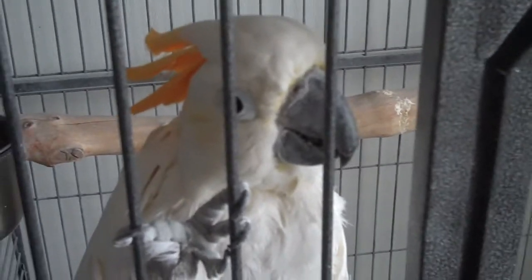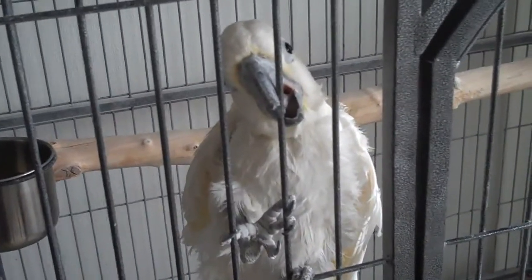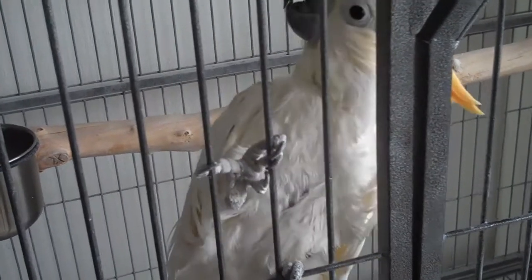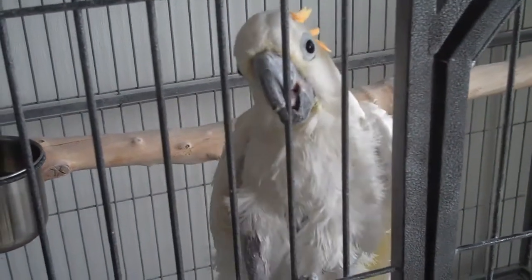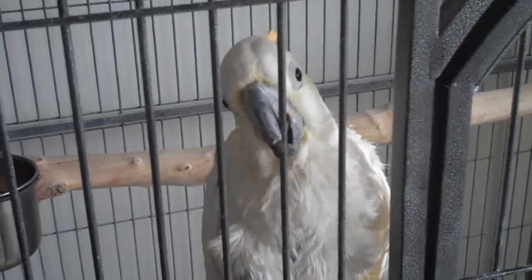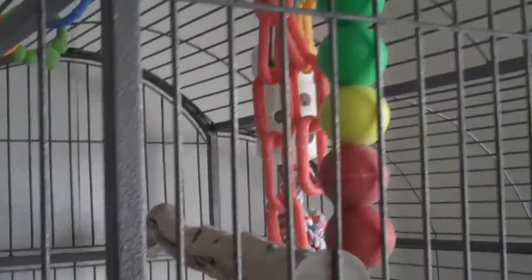Hi, OJ. And he regularly feather picks. So making sure that he has lots of things, lots of toys that he can tear apart are real important in us getting his feathering back under control. OJ's a cutie, aren't you? Hi, OJ. There's the enrichment toy hanging in there.